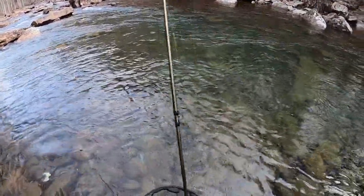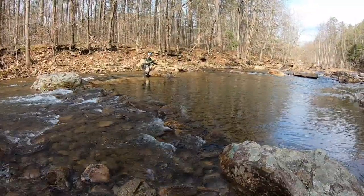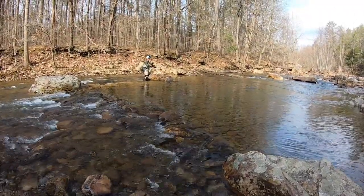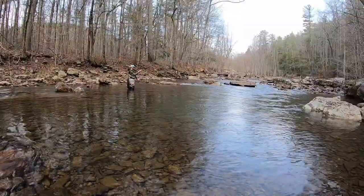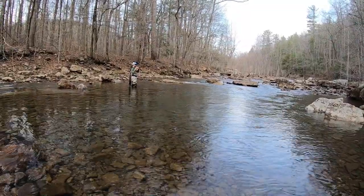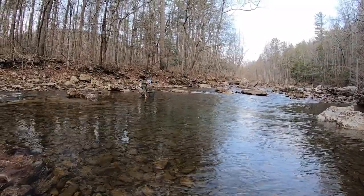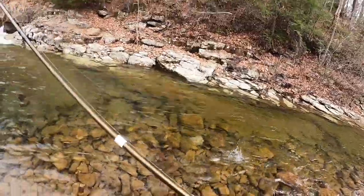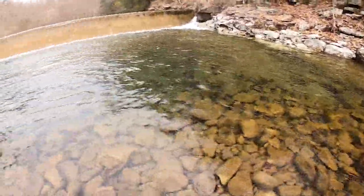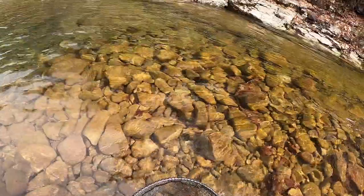What are we gonna do with fish? There he is. Little native brook. On the creelet. Since it's not moving very fast and I don't have the patience to make a nice drift through, I just put on a creelet, jigged it through, and pretty good fish.